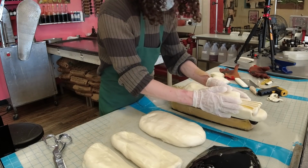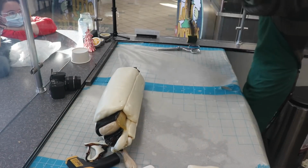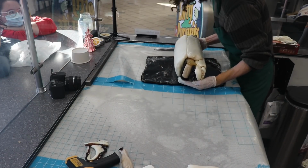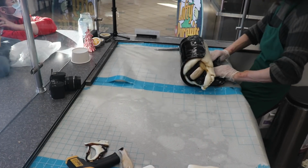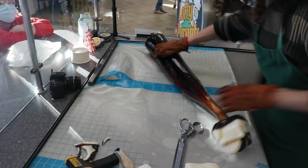And then we add the inner white wrapping and the outer brown wrapping. And the design is done, but the problem is we only have one giant piece of candy. And now we need to scale it from this giant log down into little rods. And we do this by carefully pinching off one end without distorting the image.